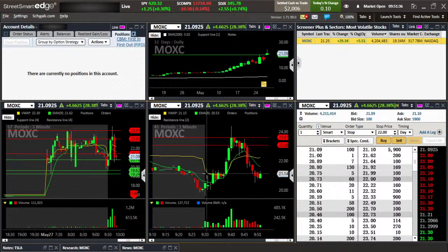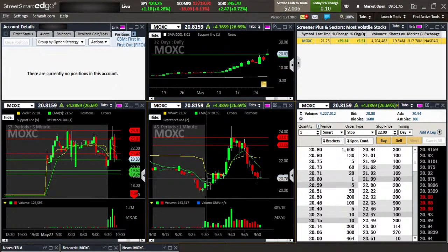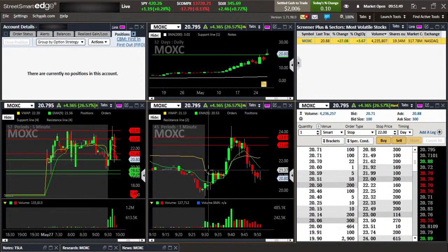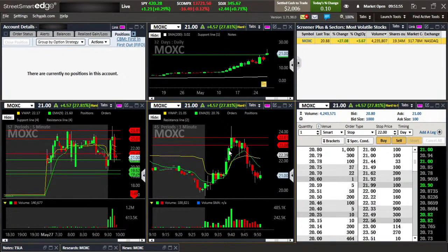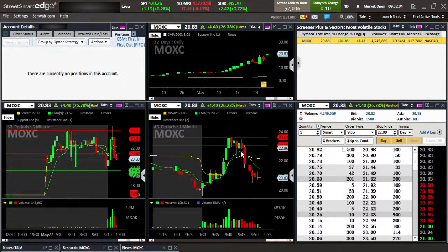And I saw this one. Usually I wait for a pullback above VWAP, but when I saw this one break over VWAP, it had this level here of the 21.78, which could be a support level. And so that's what made me enter on this uptrend instead of waiting on a pullback. If I waited on the pullback, I would have missed this whole move, and that would have left me kind of salty.